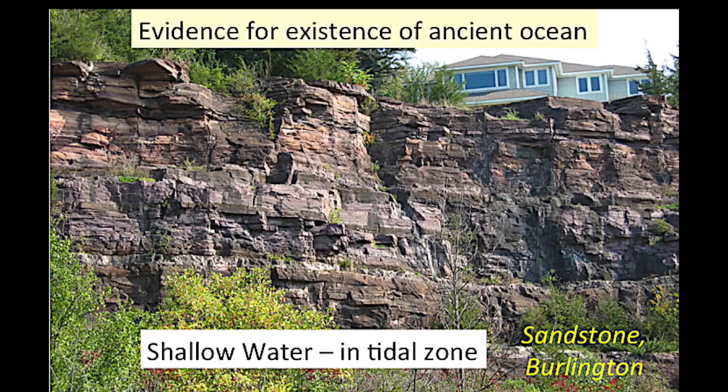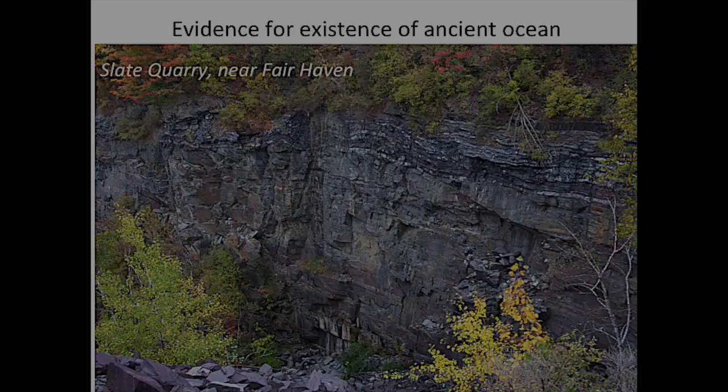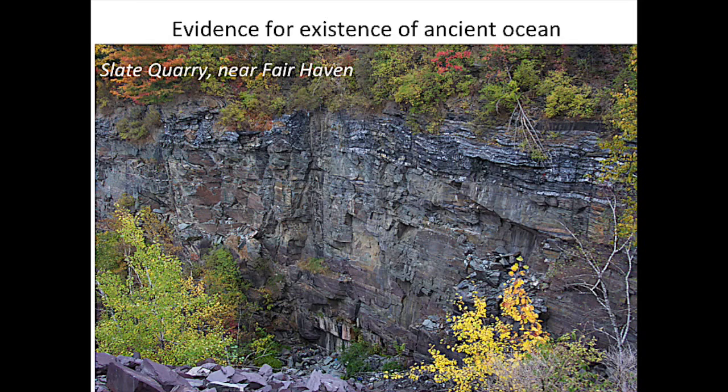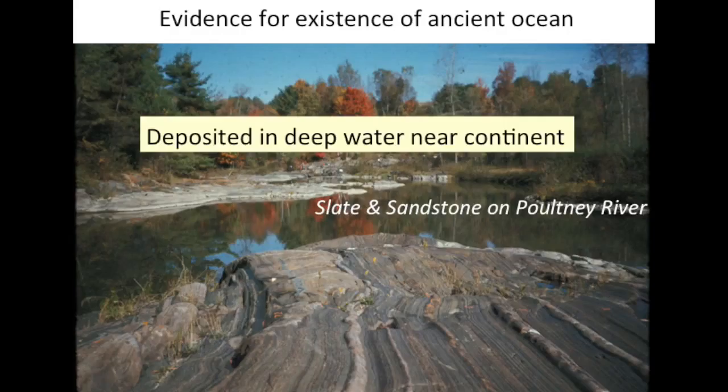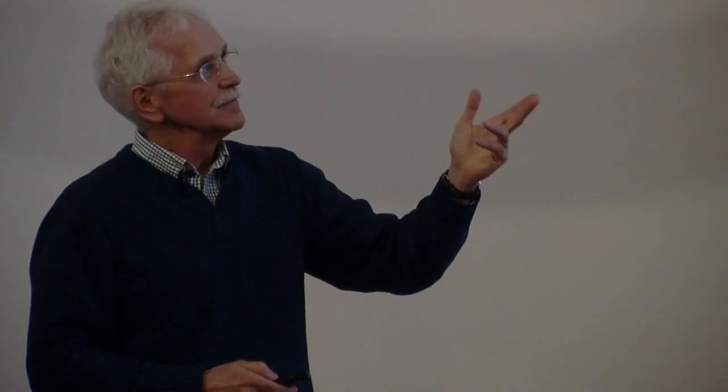On the other hand, if we go to these rocks, it's a slate near Fairhaven from an abandoned quarry, this green and purple slate. You've seen slate roofs. This is where it comes from. Here and here, down in the Poultney River, the black is the slate, and then you have some sandstone mixed in with those layers. The slate is very deep water sediment, so it formed in deep water. And the sandstone may have come down from shallow water into the deeper water. So we have deep water sediments for the Taconics, shallow water sediments for the Champlain Valley, but near a continent.